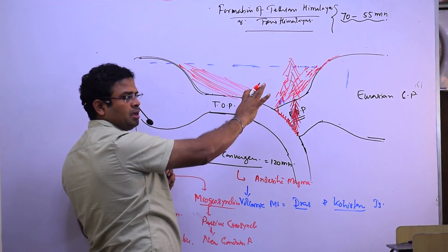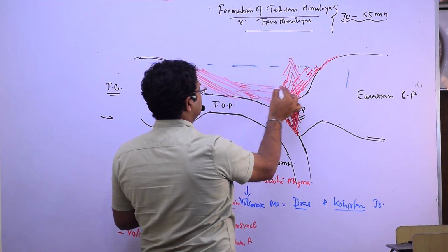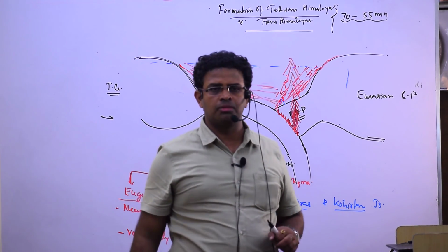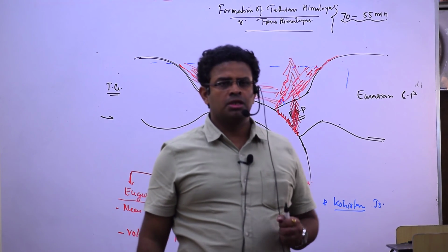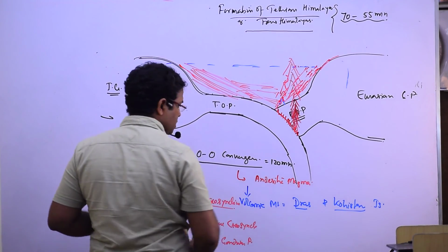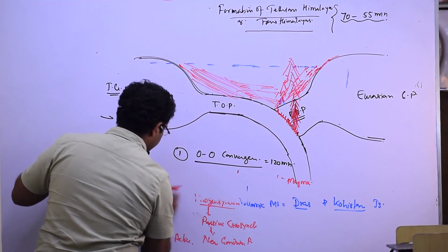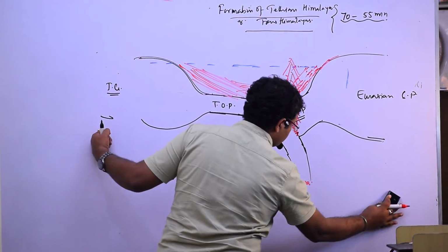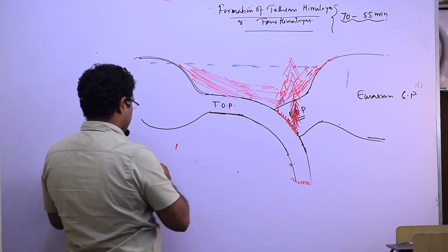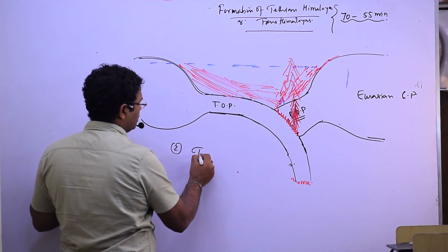This is a new geosyncline, come closer, and further other deposition, and these two geosynclines all get together and become Tethys geosyncline. It becomes what? Tethys geosyncline. So now the second one that we are going to see, second stage, I am talking about Tethys.